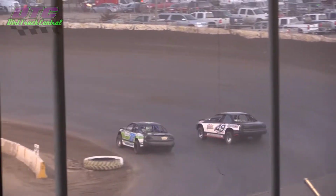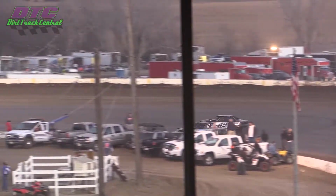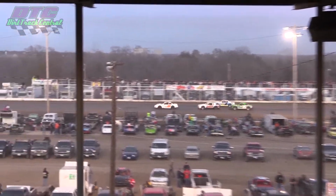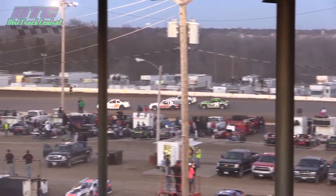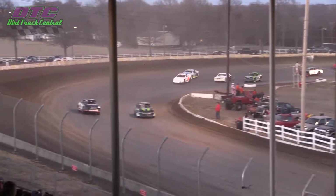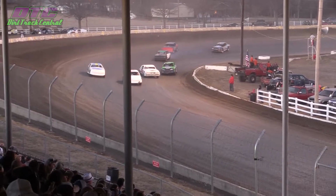Well, you got to give the nod right there to the number 49 car, but look at this battle taking place for your 3rd and final transfer spot as we slide them down in turn number 1 and 2. Very racy track out here again tonight, very smooth, very fast. Well, Sean Primrose has made his presence known. The 1 machine, he is on the back bumper of Casey Jones. Jones holding that 3rd spot.